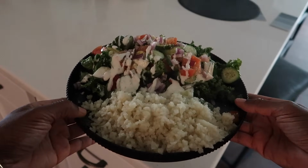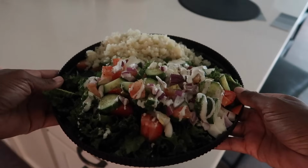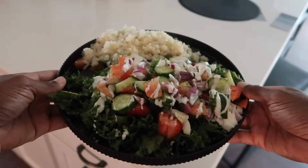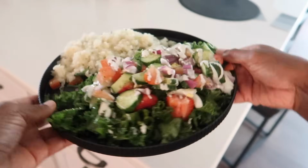All right, y'all, so we got cauliflower rice and then a kale salad with some cucumbers, strawberries, onions, tomatoes, seasoning, and I think that's it. But this is what I'm about to eat for lunch.